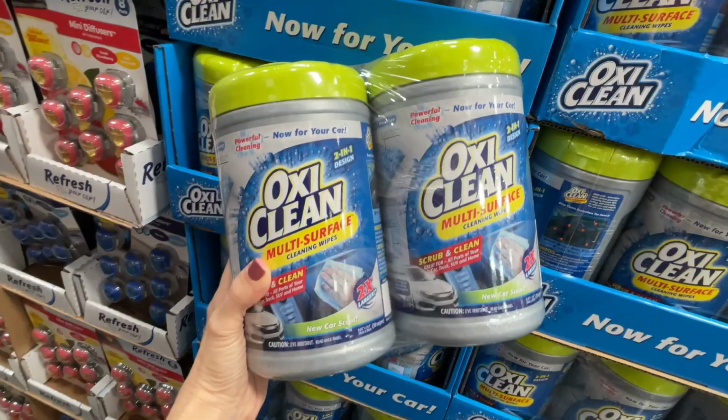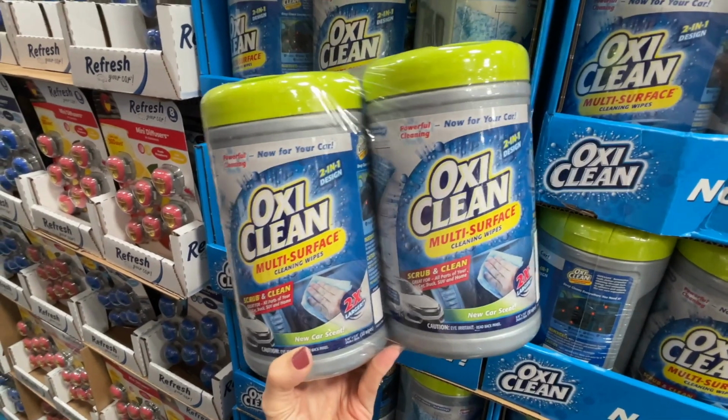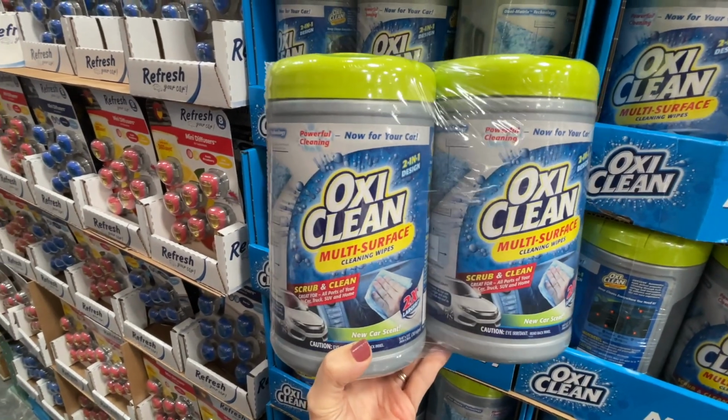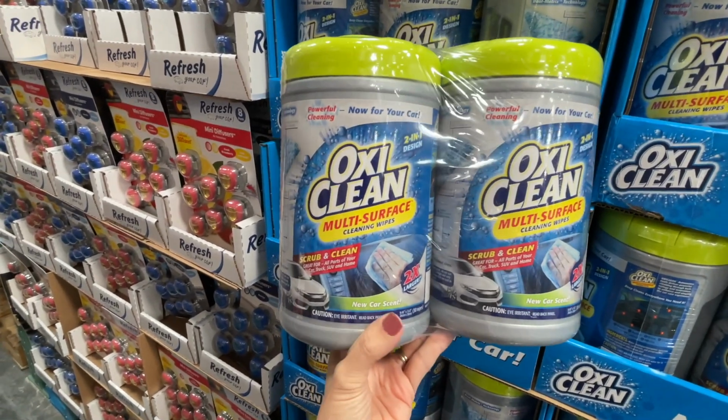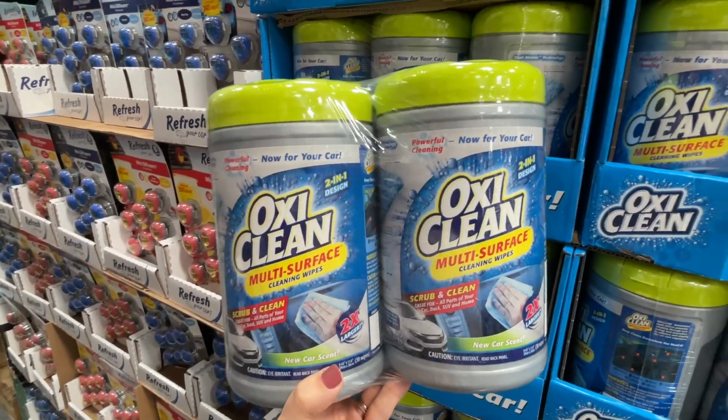Tell me more. It actually smells terrible, like chemicals. I don't know if I'm smelling this or the fish. Could be both. Powerful cleaning, 2-in-1 design, multi-surface cleaning wipes. Okay. $10 for a pack of two. I'm not gonna get it.